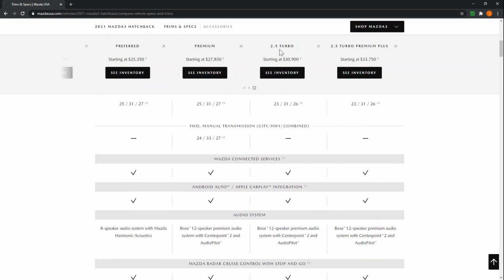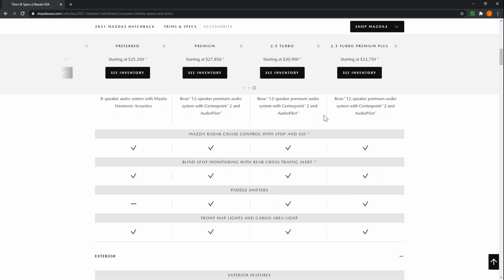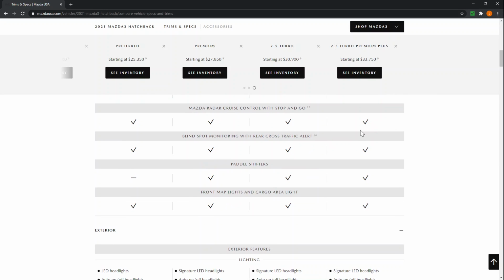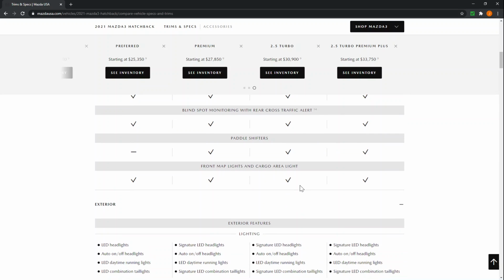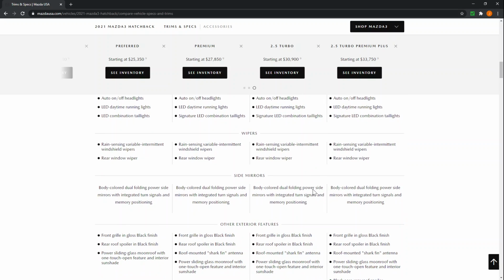So let's kind of compare the 2.5 turbo versus the 2.5 turbo premium plus here. That 2.5 turbo is still going to come pretty well equipped, even though it's not the premium plus. But you're still going to have stop and go radar cruise. You're still going to have blind spot monitoring, paddle shifters. These all come with the signature headlights. So you can tell the turbo model is designed to be a little bit more upmarket. Even the base turbo model is designed to be a little more upmarket even than the premium, with just the 2.5 naturally aspirated.